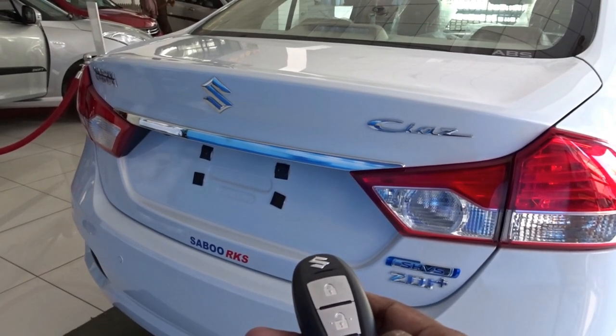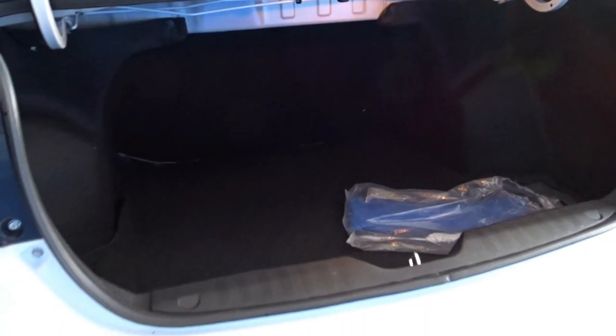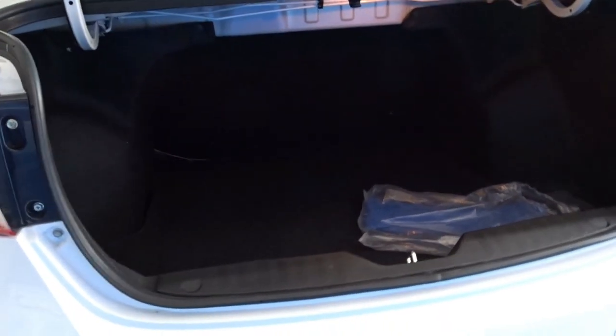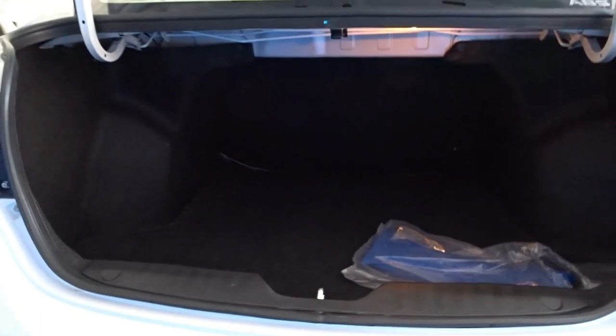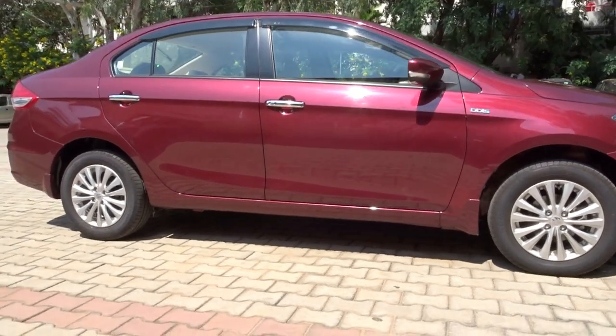Talking about the boot space, we get 510 liters of boot space, which is more than sufficient. And talking about the ground clearance, we get 170 mm of ground clearance, which I believe is best in class. And fuel tank capacity is 43 liters.